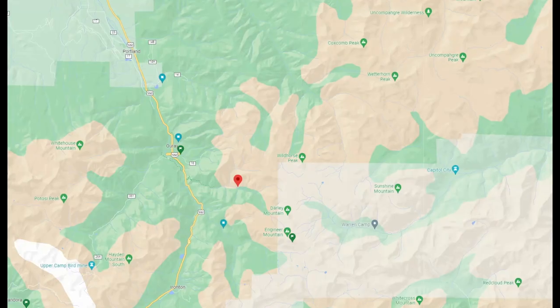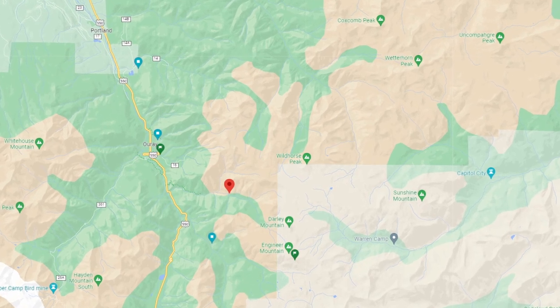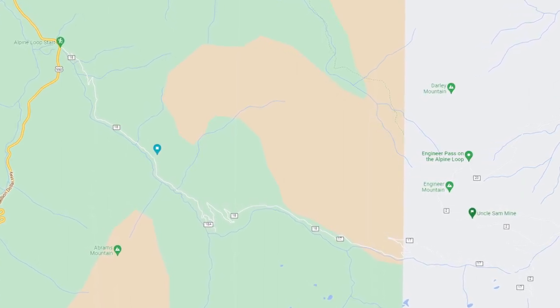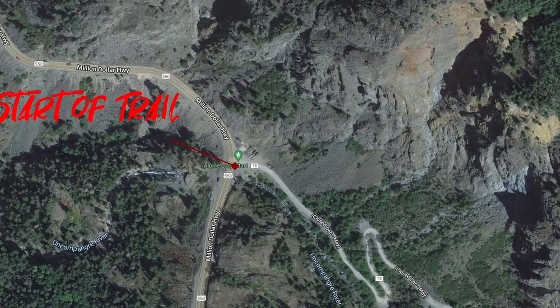Today on Legendary Trails, we decided to take a trail we haven't done in over 8 years, Mineral Creek to Engineer Pass. Mineral Creek Trail is a 7-mile one-way trail that starts off south of Ouray, Colorado, off of Highway 550, otherwise known as the Million Dollar Highway.